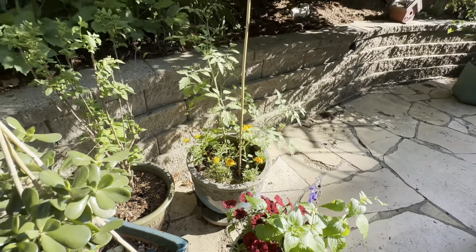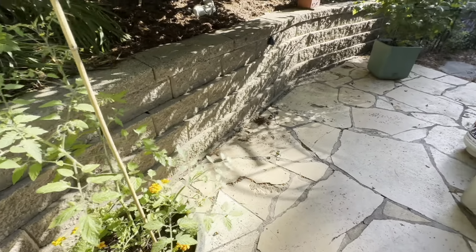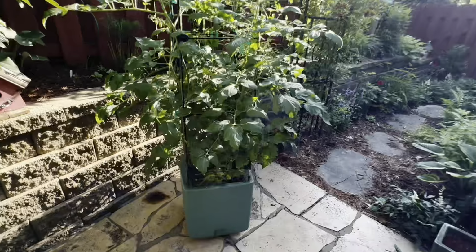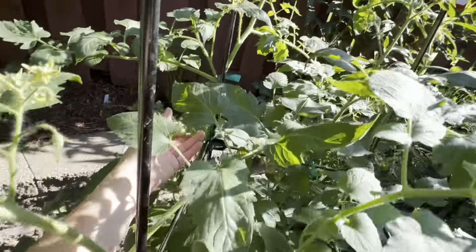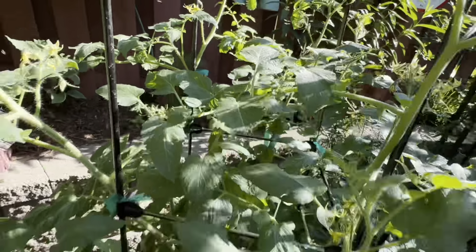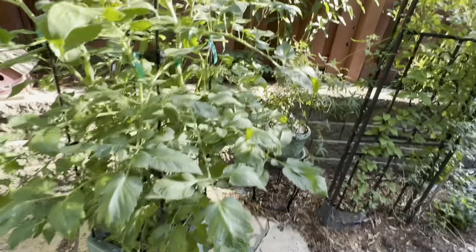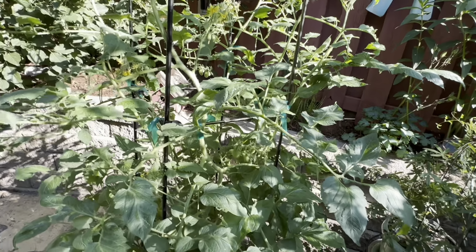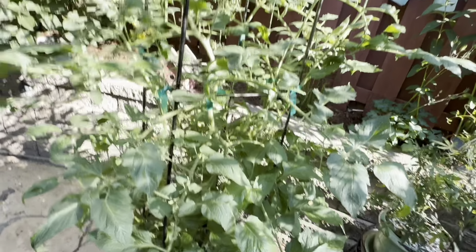Okay, we have some other plants. My tomatoes are taking off, which is kind of nice, especially this one, my grape tomato. We have some fruits starting to form. Lovely. Last year, I had a grape tomato, indeterminate, like this one, planted in my rose garden, and I kind of learned a lesson on that one because they're a beast. I just don't have the room.